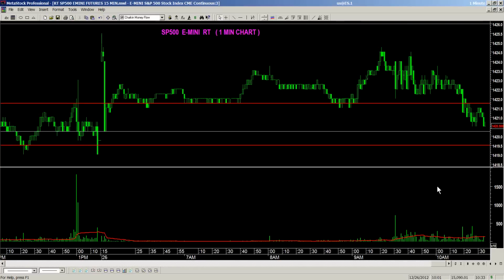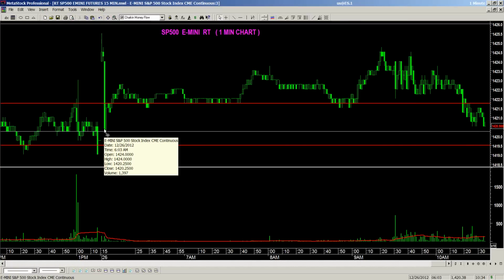Continuing the move to the downside, very close to the initial incremental support level at 1420.25 right here, as identified by the close of the 10:26 a.m. bar. Very close. Again, would not be surprised if 7,000 contracts traded in within a 1-minute period to push the prices down to the price profit target level at about 1419.50, 1419 area.